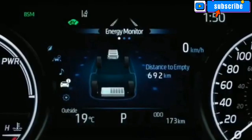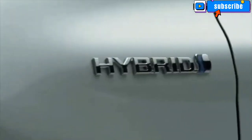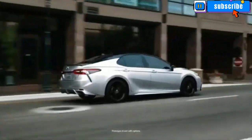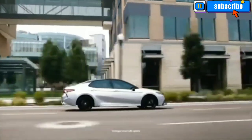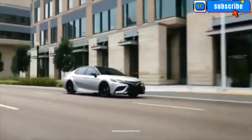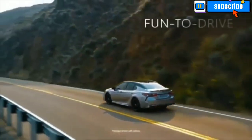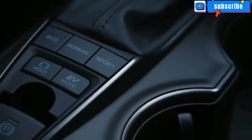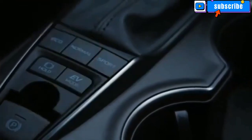There are several common safety features. These include automatic high beams, lane departure alert with steering assistance, a pre-collision system with pedestrian recognition and junction support, adaptive cruise control, lane departure alert with pedestrian detection, and steering assistance. 10 airbags are a standard feature on all Camry models.